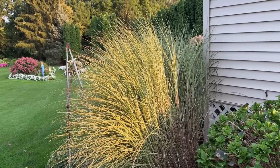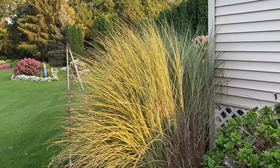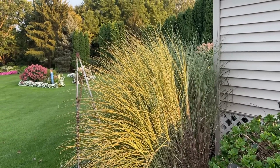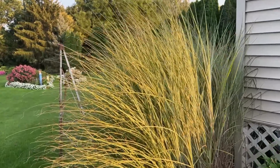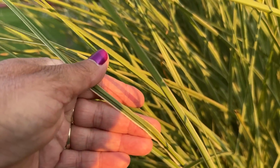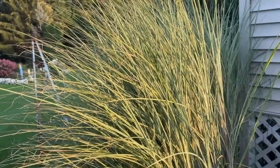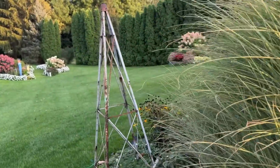It's a very late to bloom grass, so oftentimes I will never see plumes on this particular variety because we'll just get too cold before the plumes initiate or start to emerge. So Morning Light is fairly narrow blades of grass, and there's a little bit of creamy on the outer edges of each blade with green in the center. Grass is great for adding motion into the garden. It's always important to have that element that adds a little motion to the garden.